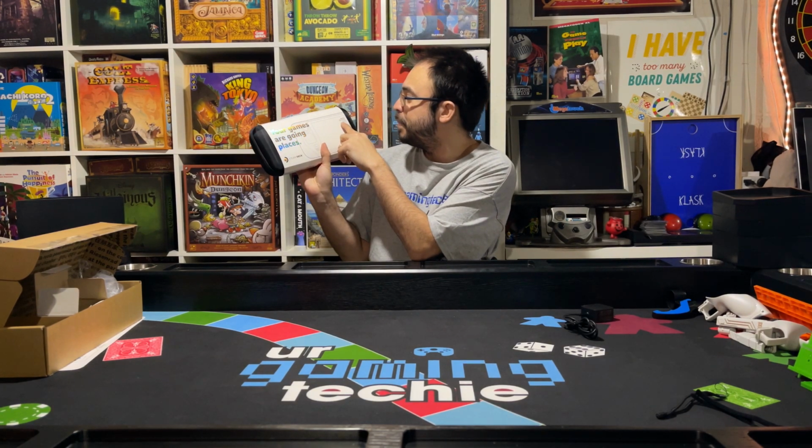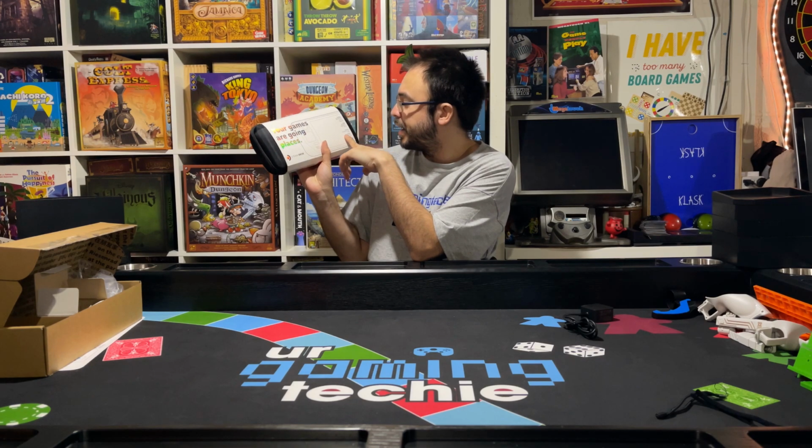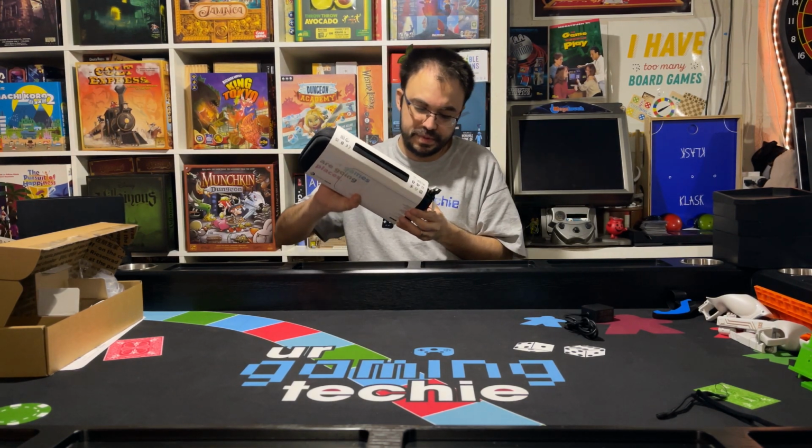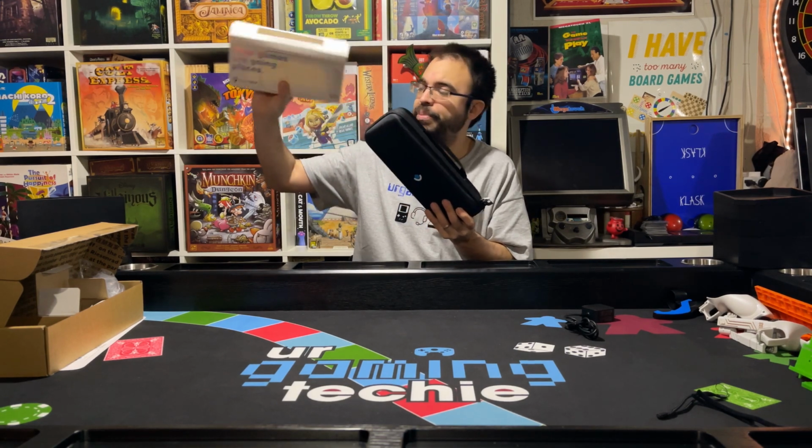Steam Deck, designed by Valve Corporation. Because there's a video game console and the case is in here, all that kind of stuff. So let's go ahead and pull this out.